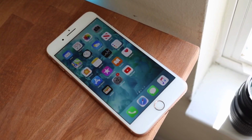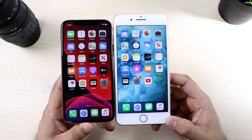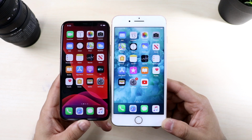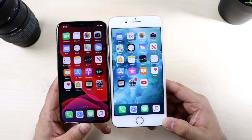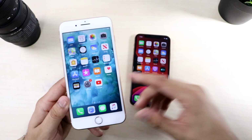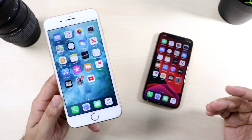And obviously by the design, you can tell the 11 Pro looks so much better than the 8 Plus, and that's the biggest disadvantage of the iPhone 8 Plus. It's not the processor, it's not the cameras, it's just the way it looks, it definitely looks outdated to a lot of people. So that pretty much covers that. Now, in terms of the software, this is where things get a little interesting, okay? The 11 Pro, in theory, should outlast the iPhone 8 Plus, right?